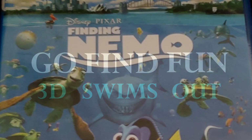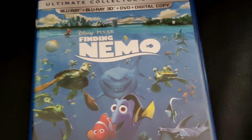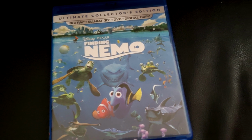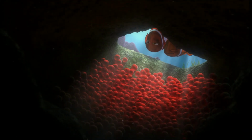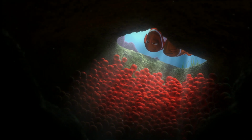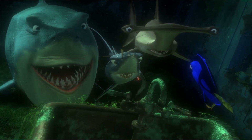Finding Nemo in 3D. This movie was made in 2003, and about 10 years later was re-rendered in 3D. So I thought, like I did with Cars, I was interested if there was much difference between the original and the updated version. Let's take a look at that today. What I found was yes, but mostly no.